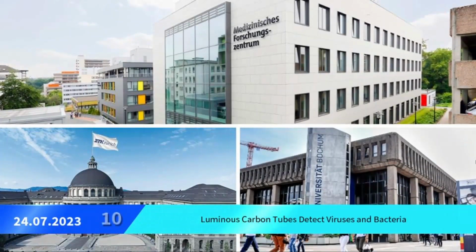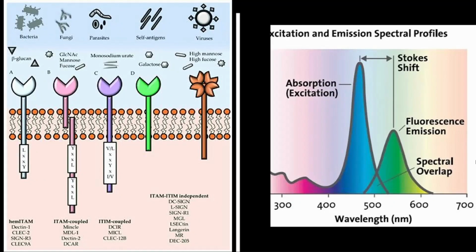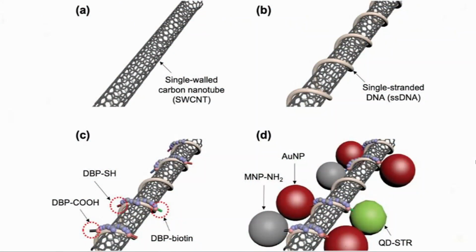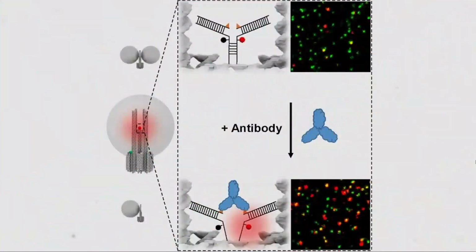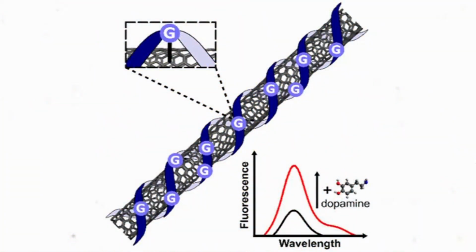Researchers from the University of Duisburg-Essen, ETH Zurich, and Ruhr University Bochum have developed a new way to detect viruses and bacteria using carbon nanotubes modified with DNA anchors. The nanotubes can be customized to react specifically to certain pathogen molecules and emit a fluorescent signal in response. By attaching recognition units such as antibodies to the DNA anchors, the nanotubes can interact with specific bacterial or viral molecules, altering their fluorescence. The researchers utilize DNA structures with guanine quantum defects to enable easy customization of the carbon sensors for different target molecules.